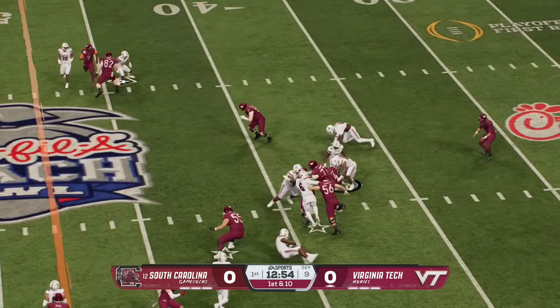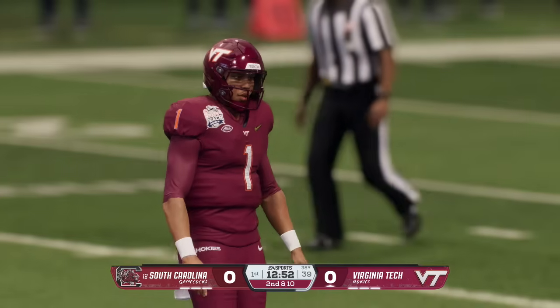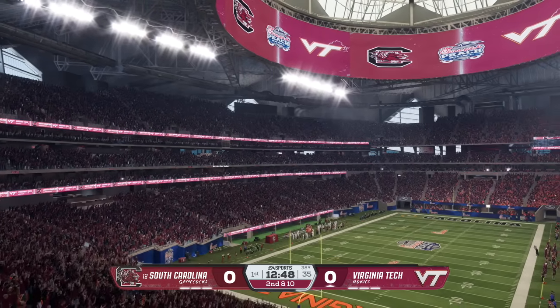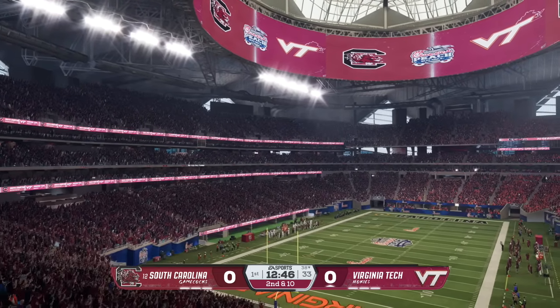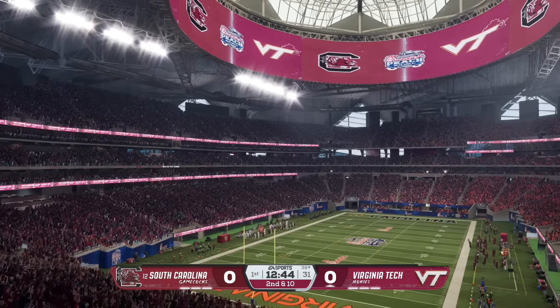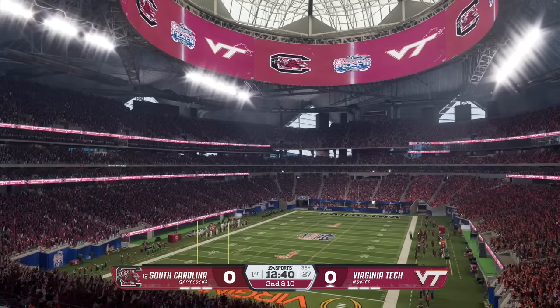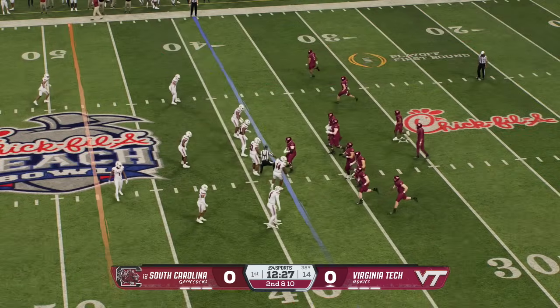And they'll run it out of the shotgun. Try to run it up the middle, but get nothing. That was an excellent effort by this defense, just staying in their run fits, holding their own at the line of scrimmage, and then making a tackle. Offense just couldn't get enough of a push to get any yards at all.